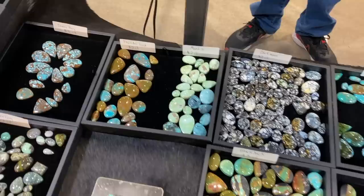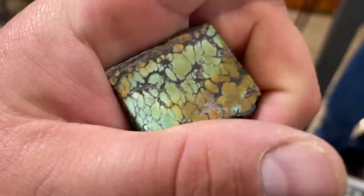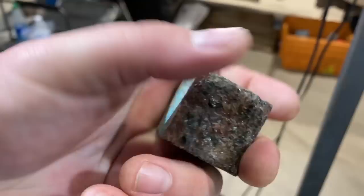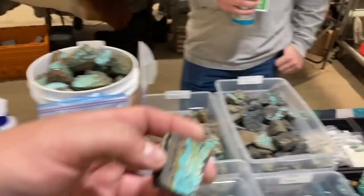So this piece is $82.66. Every cab you get out of it, you probably get $44, $45, maybe. Pay for it in two pieces, and then you have four and a half more pieces to work with. Let's weigh out a couple more.